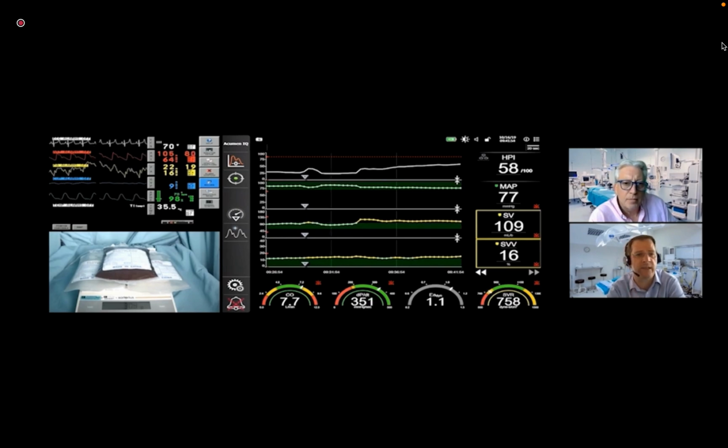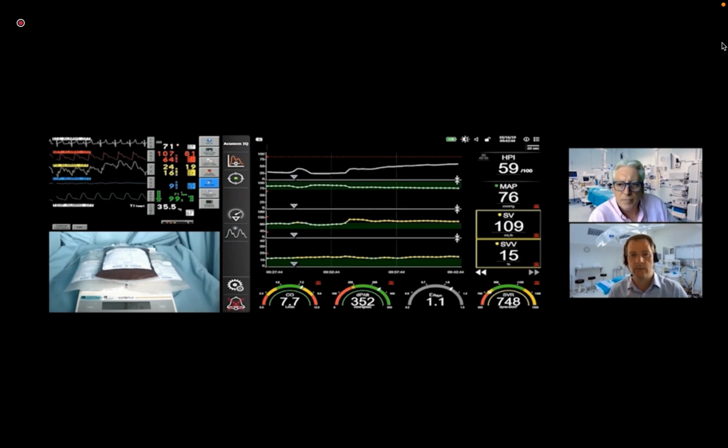Stroke volume, etc., is pretty reasonable. MAP hasn't changed. The only thing we're seeing really is a slight increase in our stroke volume variation, and that makes sense because we're losing volume. Exactly, and I think that many people would react to that SVV in isolation. They might give a fluid challenge to see if it comes down.